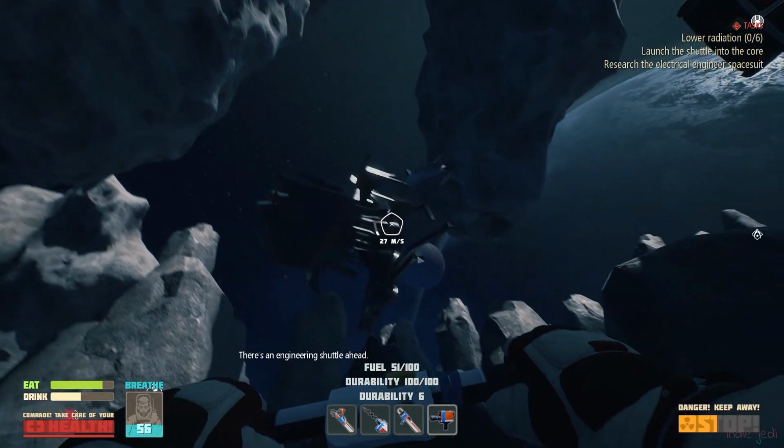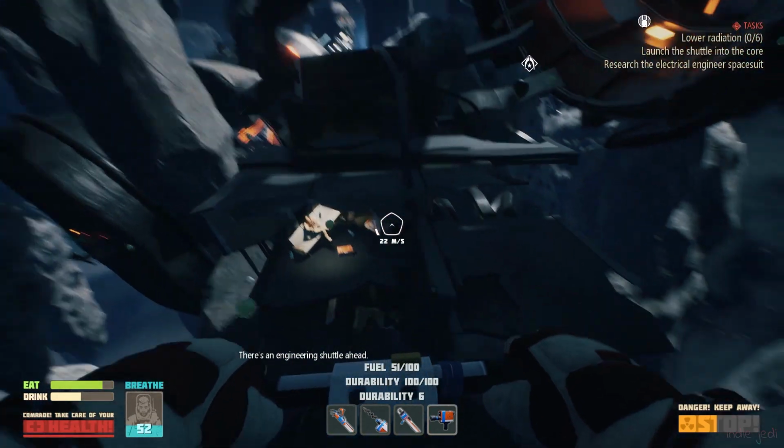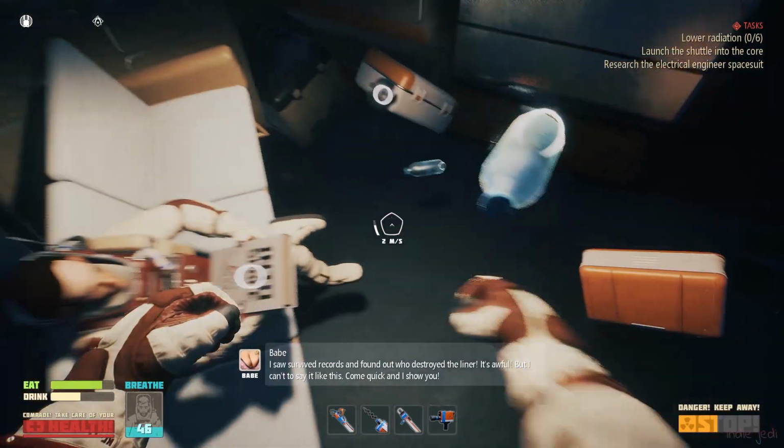There's an engineering shuttle ahead. I wonder how you find everything so quickly. Is it because of my hints? Apparently, he died in comfort and without fear. Maybe you can assemble such a bench as well.